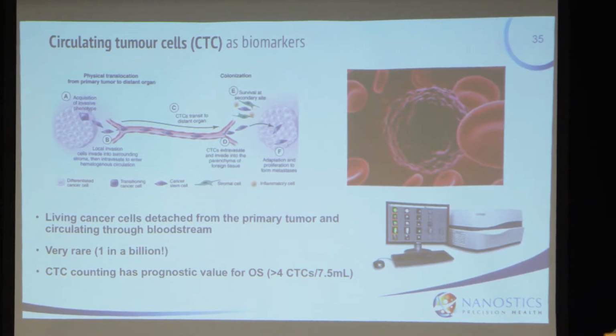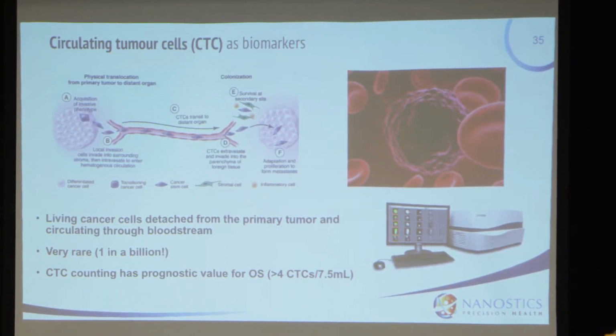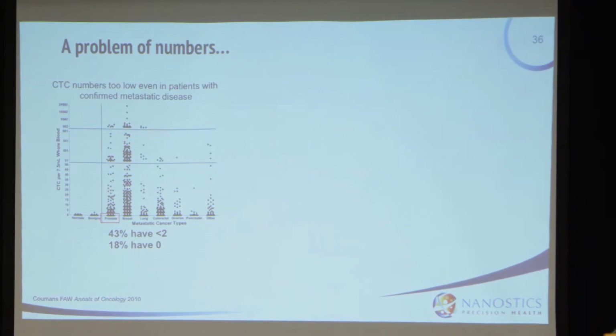So what they've set the bar at as being aggressive is that you have to have more than 4 of these cells in a tube of blood. If you look at the data that these guys came up with, they took 100 men that had confirmed bone metastasis. These are metastatic cancers. 43% of those men actually had less than 2 CTCs in that tube of blood. Almost 20% at 0. So if the benchmark is more than 4, but almost half have less than 2, it's not a very good test. So why doesn't it work?